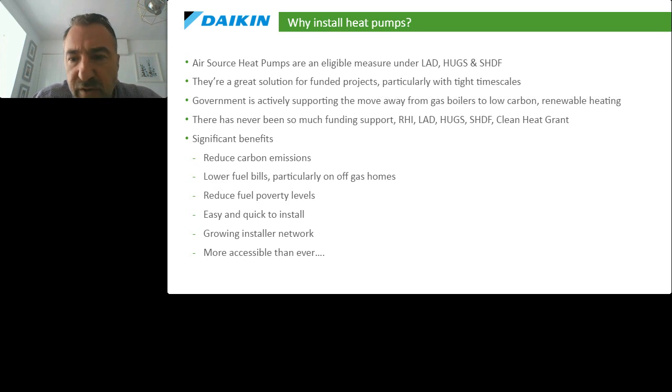And certainly BEIS are moving to support heat pumps on a much greater scale than in the past. So heat pumps are top of the agenda as a way to decarbonise the housing stock and move away from gas boilers. So really strong benefits of reducing carbon emissions, lowering fuel bills, particularly on off-gas homes. But we're starting to see a move towards benefits on gas homes when we're looking at potential removal of electricity levies and heat pump tariffs, which are coming. So there's going to be a much stronger argument for taking out a gas boiler to put a heat pump in and still being able to save money on the energy bills, which is really key.